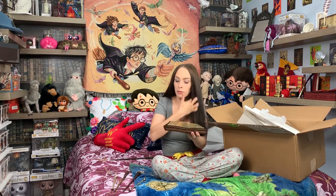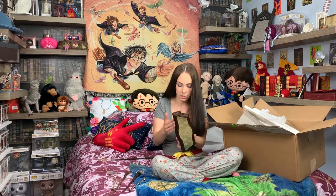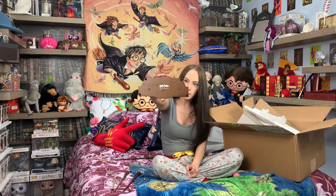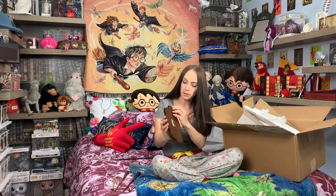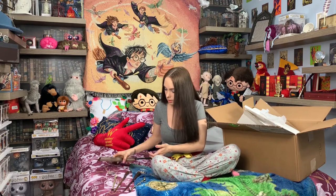So again, really great quality. The weight of it is very sturdy. It says Harry Potter and Warner Brothers on the back. It's got the four little pads, so it's not going to scratch.